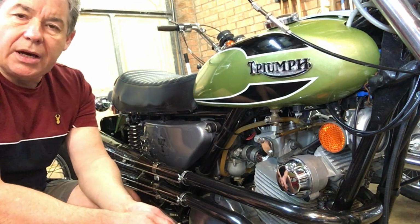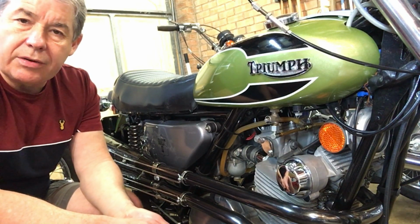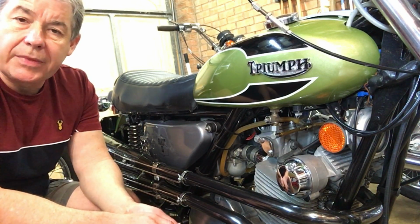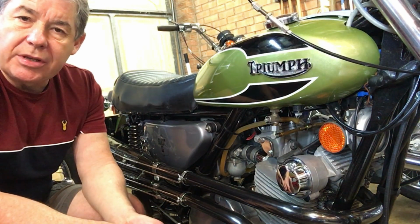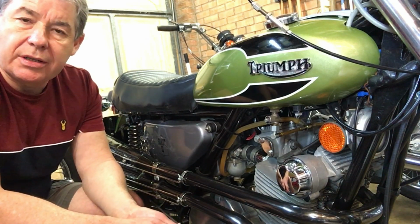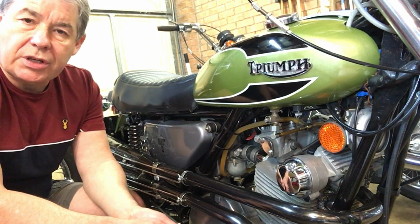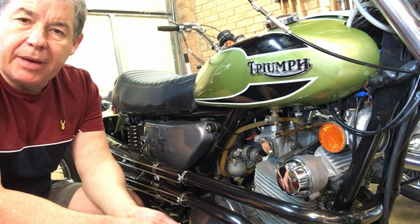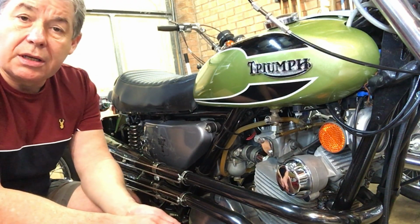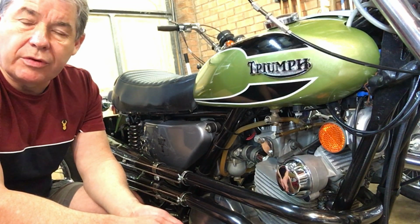So with the demise of the BSA group throughout 1972 and ultimately in 73, although some elements of the industry were salvaged with the formation of Norton Villiers Triumph, unfortunately the time was up for the Fury and the Bandit, and those models were no longer developed and taken forward into production.